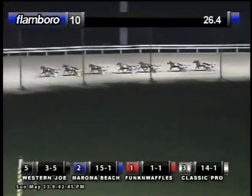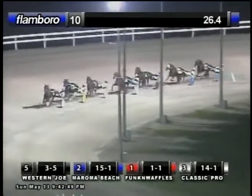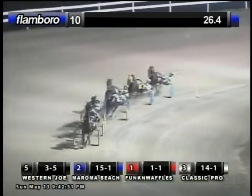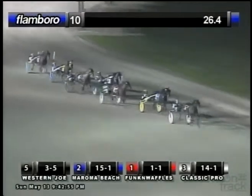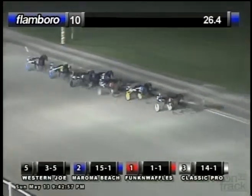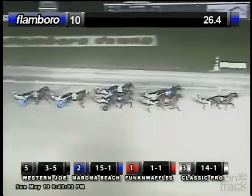Western Joe, Doug McNair's got the lead as the field works their way on around the turn. Maruma Beach and Yannick Gingras is right there filling the pocket position. Funkin' Waffles and Corey Callahan is racing third, and now is going to come to the outside as they race up to the half and is working first over. Then following to the outside, Hurricane Beach, and Bob McClure is well spotted second over.